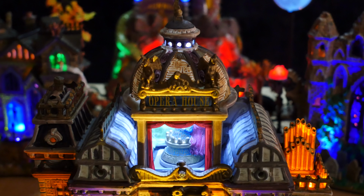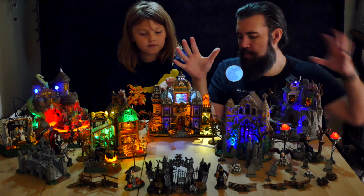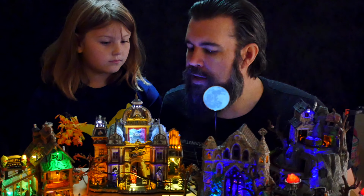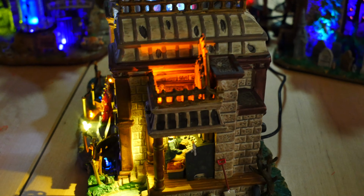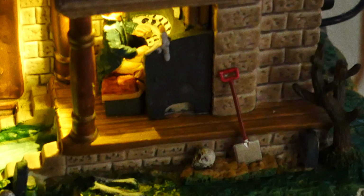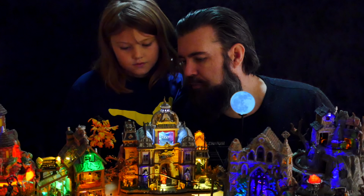I love it. This is what we call the centerpiece, the one that goes in the middle, and then everything else kind of goes around it. The guy at the top there is the Phantom. And as you can see, there's the organ over here, there are lights on it, and there's another guy down here that's actually playing the organ. Off to the side there's a shovel and a skull.